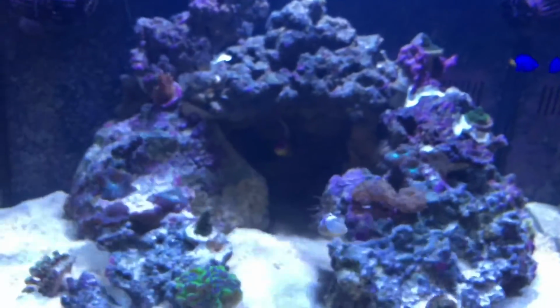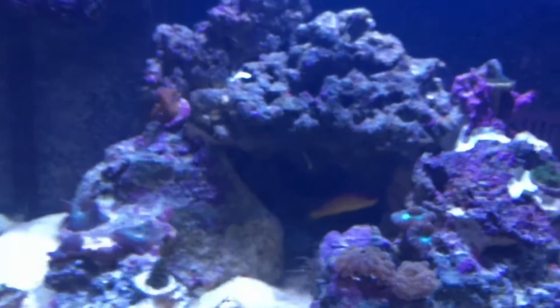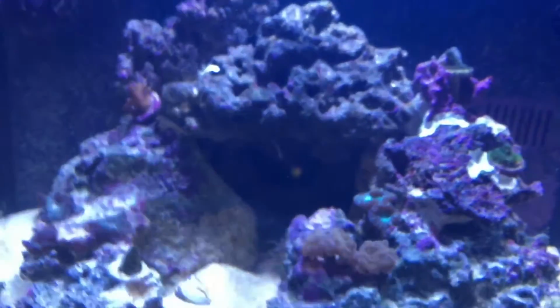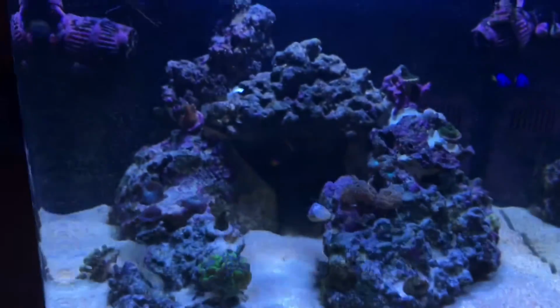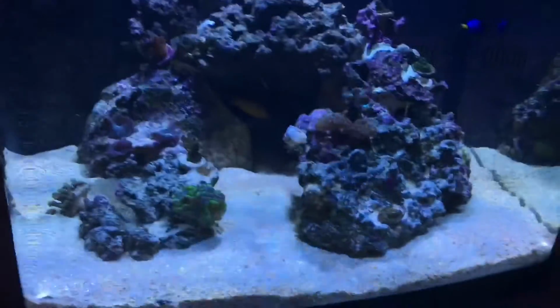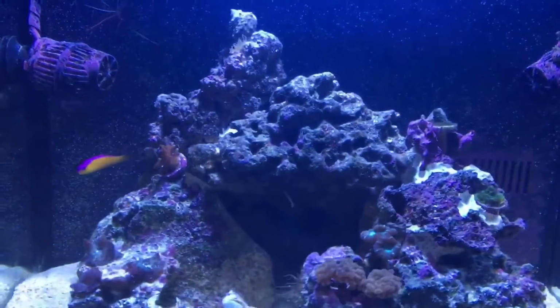And I'm thinking of adding just a couple more things, like a filefish to take care of aiptasia, an anemone, and then a clown pair. That's really all I hope for this tank. And overall, I just think it's a really great success for me because I love the aquascape. Got great coral growth going on in here, and it was very minimal in cost.